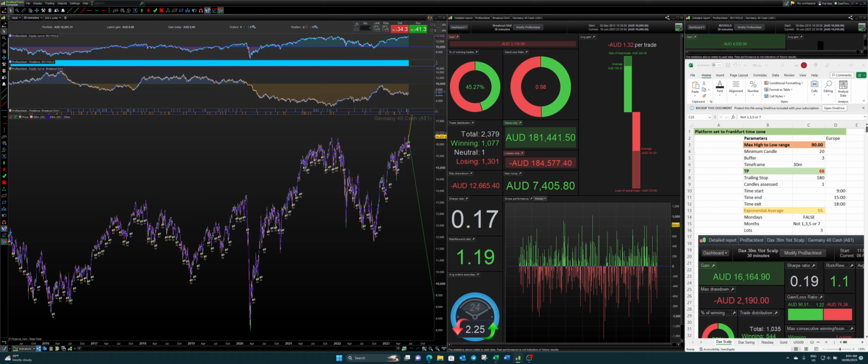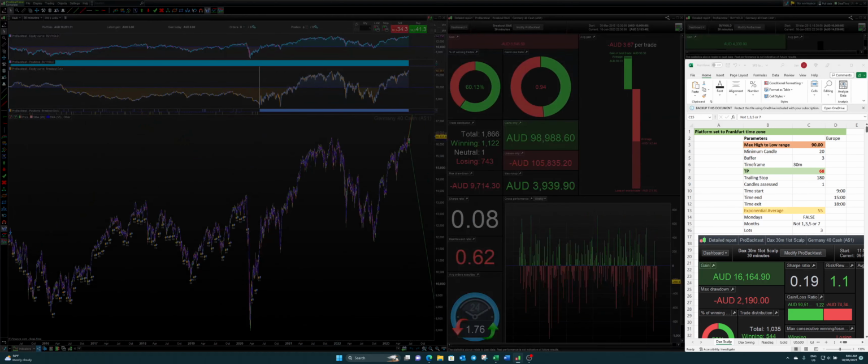So I've now set the TP to 30 points. Just focusing on this win rate, really. Overall performance also. Okay, so now we have a 60% win rate, much better. Still very strong.